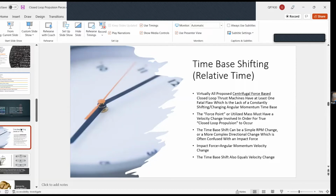The time-based shift can be a simple RPM change, or it can be a much more complex directional change, which is often confused with impact force. Impact force is sometimes important. Impact force is many times used as a complex directional change mechanism, but it is not the same thing. Impact force simply equals angular momentum velocity change, and the time-based shift also equals velocity change.